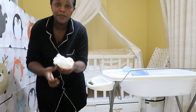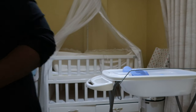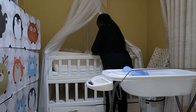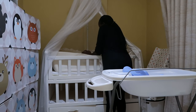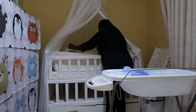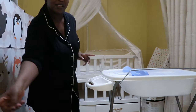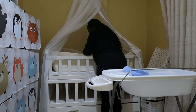So let me dispose the diaper because he has pooped. These ones are the clothes that he was wearing. They are dirty. I will put them in the laundry basket for tomorrow's cleaning. Come, baby.